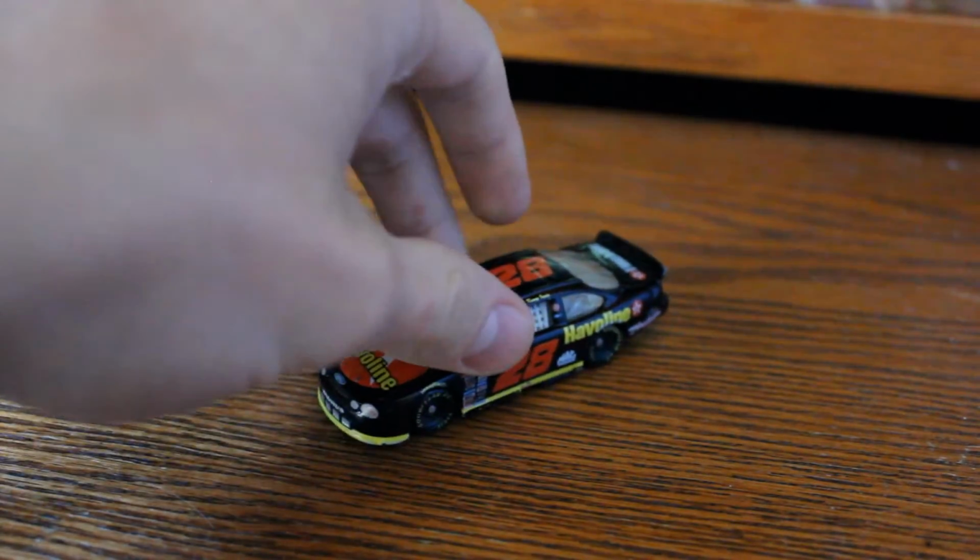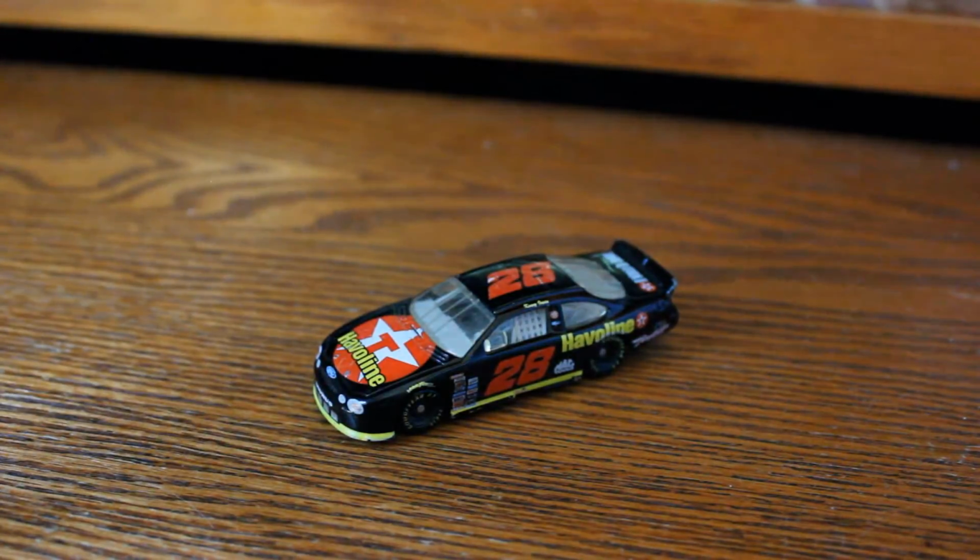All right. Next up, here we go. Got Kenny Irwin Jr.'s car from, what year is this from? 1998. There we go. I actually already have this car. I have this exact same diecast, except with the windshield kind of cracked out of it. I think it's the exact same one. It's either his 98 or 99 car.